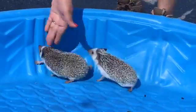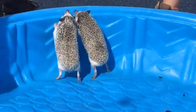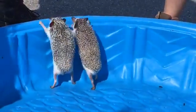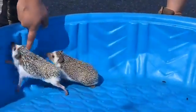Not all hedgehogs are going to let you pet them down their backs like these girls do. This has just been a lot of what we call desensitization that we've done with them. That just means we basically keep petting them until they decide, okay, this isn't so bad.